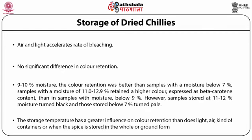The storage temperature has a greater influence on color retention than light, the kind of container, or whether the spice is stored in whole or ground form. Storage at 37 degrees Celsius was found to accelerate color loss, but it is parallel to that occurring at 25 degrees Celsius.